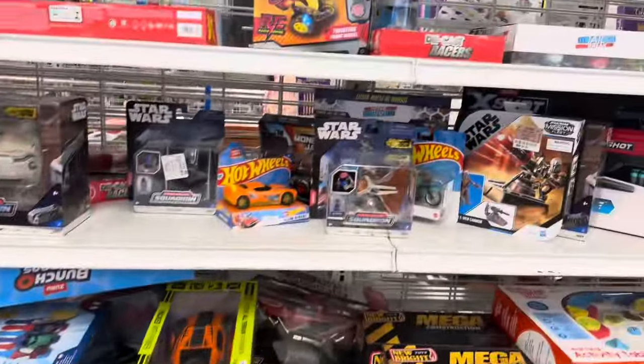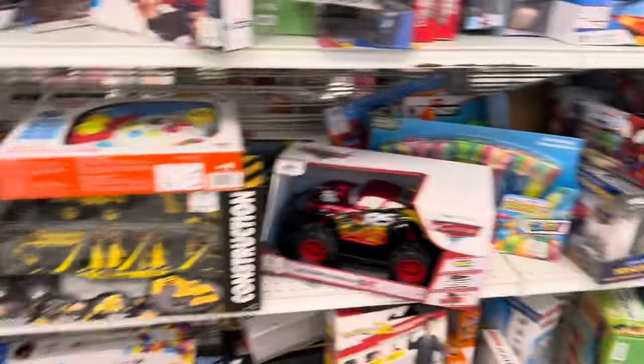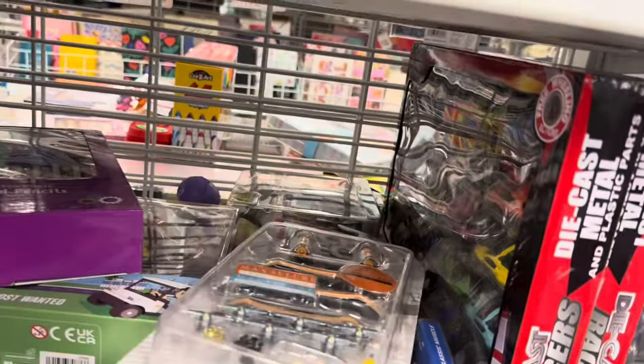Venture Ship. Of course, got some more TIE Fighters. Got that guy there. Mando, Troop Transport. Mirrorverse Mickey. But doesn't look like anything else is up in here.